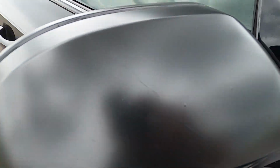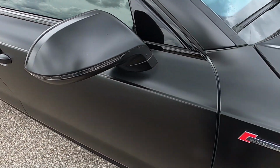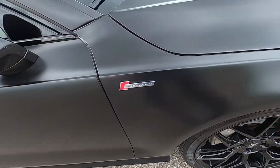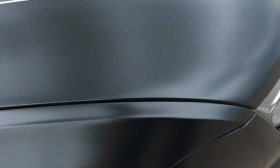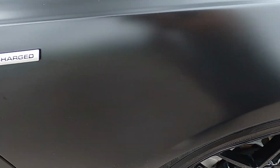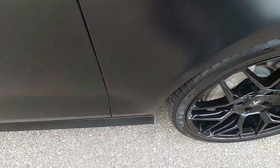Then on the mirror, you can see the seam was kind of patched up, separating. It's peeling a little bit underneath. There's some tears in it. It's bubbling a little bit on the surface, some scratches. Looking at the front passenger side fender. There's also some light scratching on the vinyl across the fender, but it's not very noticeable.